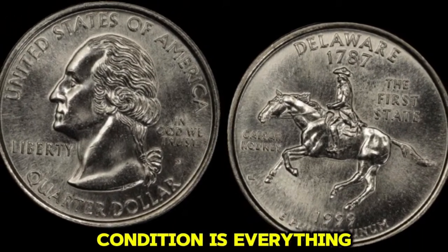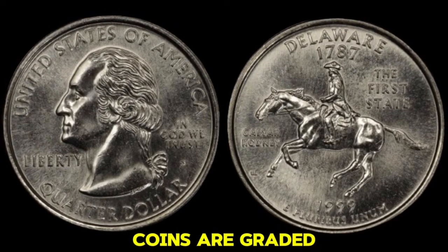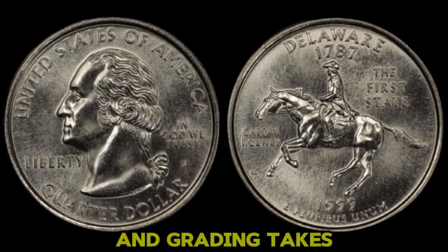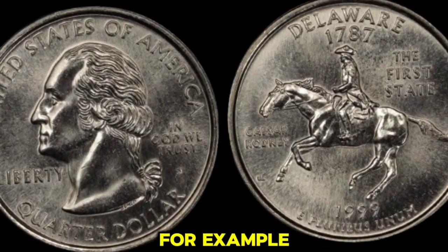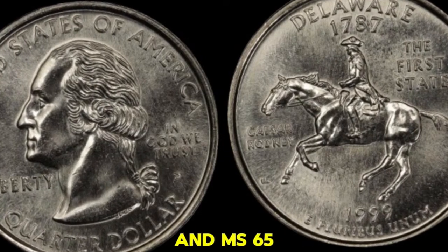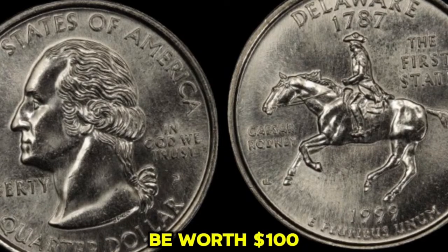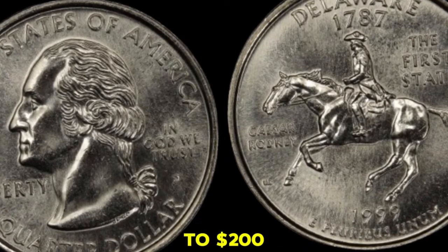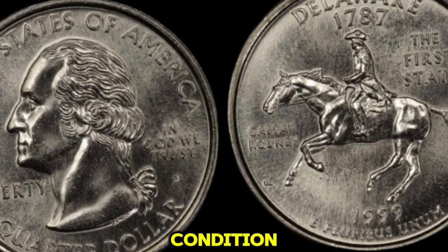Condition is everything. The higher the grade, the more valuable the coin. Coins are graded from good to mint state, and grading takes into account wear, scratches, and luster. For example, a 1932 D Washington quarter in MS-65 grade could sell for thousands, while one in good condition might be worth $100 to $200. It's always worth getting your coin graded if you suspect it's in good condition.